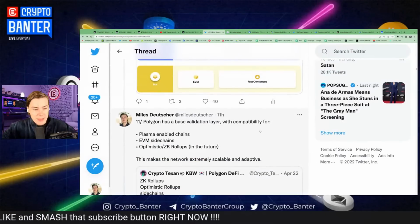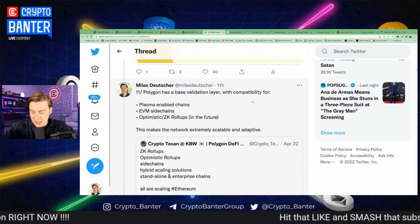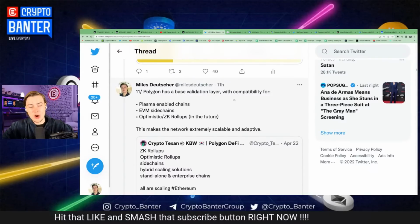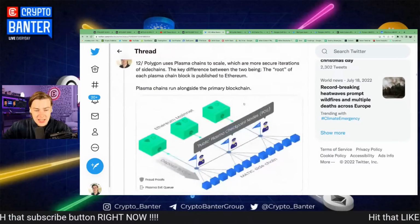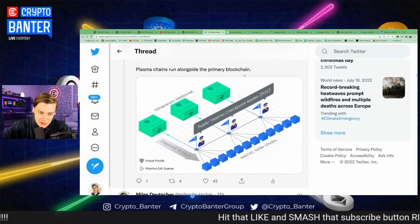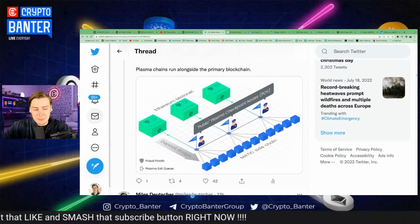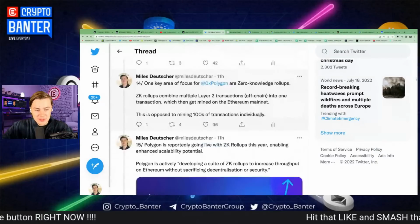So I said before that Matic has a base validation layer, but it has many other pieces of tech which help it scale. As I said, I won't get too much into the detail. If you read my thread, you'll get more details on the tech, but the key things to know are the Plasma-enabled side chains, EVM side chains, and Optimistic zk rollups. This is a visualization of how it actually works. It starts on the Ethereum mainnet. It filters through the public Plasma checkpoint, and then it scales on the Matic sidechain. And there is a bridge between Plasma and Ethereum, which is the root chain, to actually help it scale.